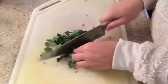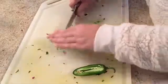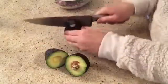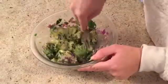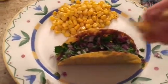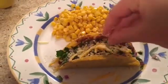For dinner, I'm going to start off with making guacamole, and if you want to learn how to make some really good guacamole, I made a video about that last week, so you can go check that out. And for the rest of my dinner, I'm going to have a side of corn and a taco with refried black beans in it, and some spinach and onions, cilantro, and some vegan cheese.